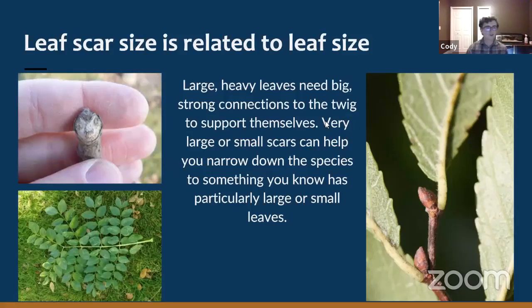I try my best to point out to people when we're talking about things like this that you can draw parallels between a lot of these things. So obviously a tree with a very big, heavy leaf that acts like a sail in the wind needs a lot of area to hold that leaf down during the growing season. So a tree with very small leaves might have very small leaf scars just because it physically doesn't take that much force to hold on to them.